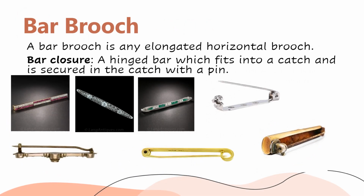Bar brooch. A bar brooch is an elongated horizontal brooch. Bar closure is a hinged bar which fits into a catch and is secured in the catch with a pin.